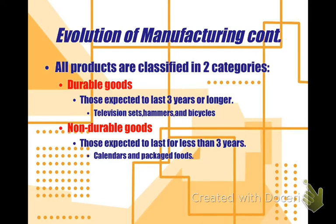Then we produce products that are called non-durable goods. These are expected to last less than 3 years. If you think about your calendars, they're made for 1 year. That means the next year you're going to buy another one. Same with packaged foods. They're not going to last forever, so you have to plan on using them and then buy more. Same with the print cartridges in your printers. They don't last forever, so more than likely you're going to go to Walmart and buy more ink every 3 months or every 2 months or a month, depending on how much printing you do. So that's how you categorize the differences. Think about your big ticket items that cost a lot more. They're going to be pretty much durable goods. Your cars, your beds, things that cost more money will more likely be durable goods.